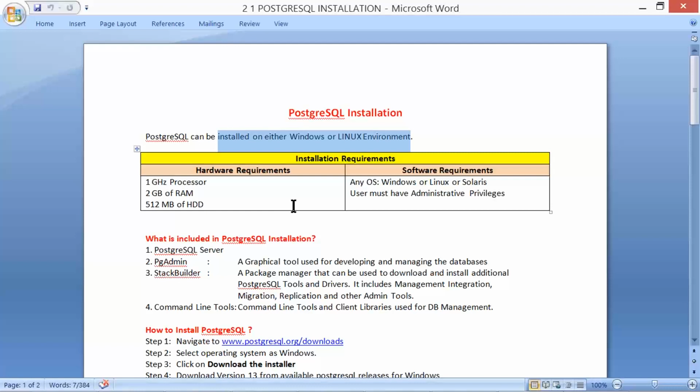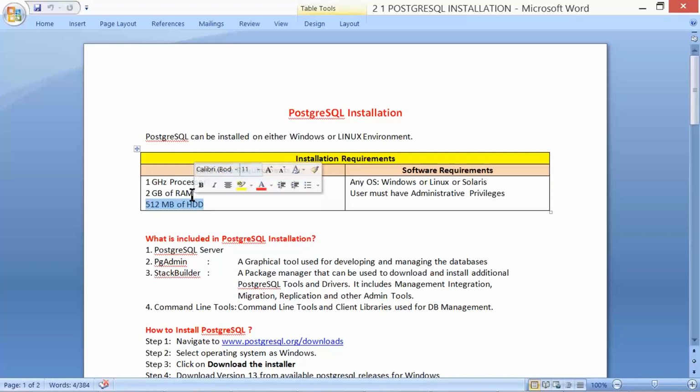Installation requirements. We have hardware requirements and software requirements. Hardware: 1 GHz processor, 2 gig RAM, and 512 MB of hard disk. And software requirements: any OS, Windows or Linux or Solaris, any one. And the user must have administration privileges.